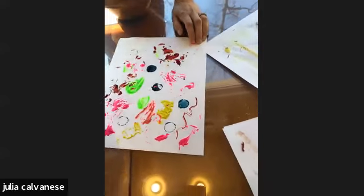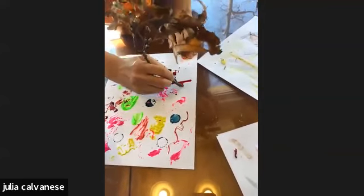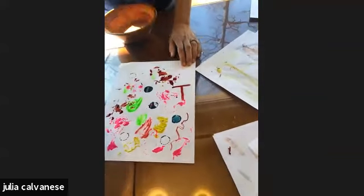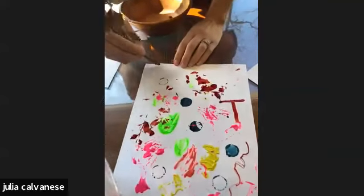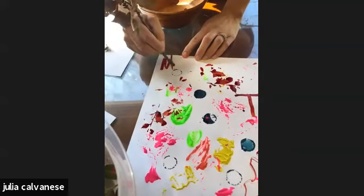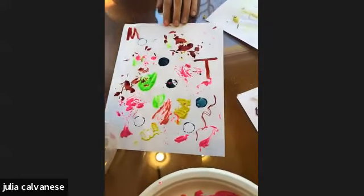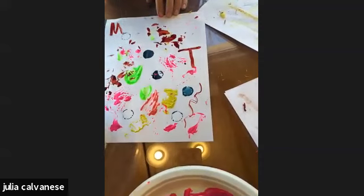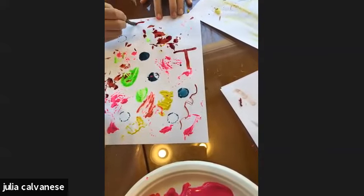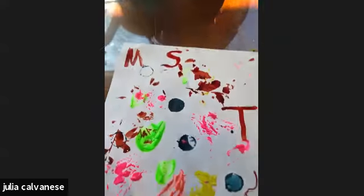You can use it like a pencil, making the letter T. The food coloring works well with sticks. Letter M. Let's do another letter. How about S for spring? I'm going to fit an S in here. S for spring.